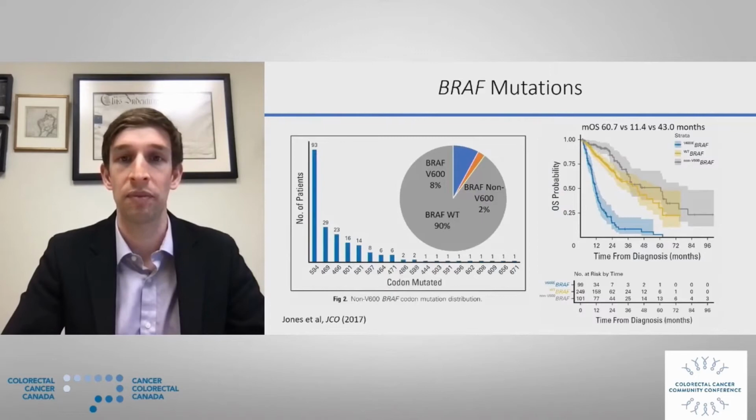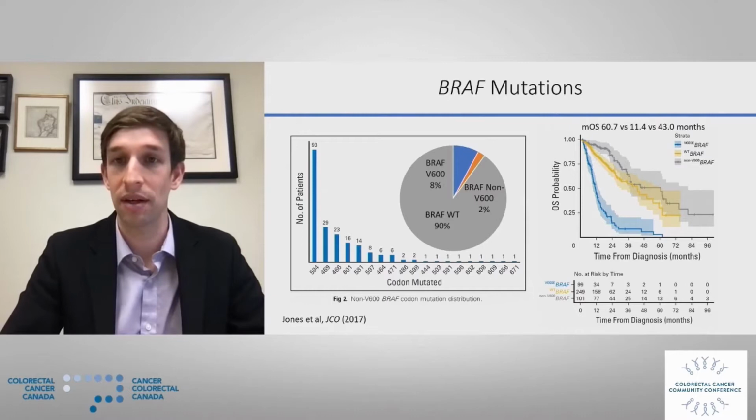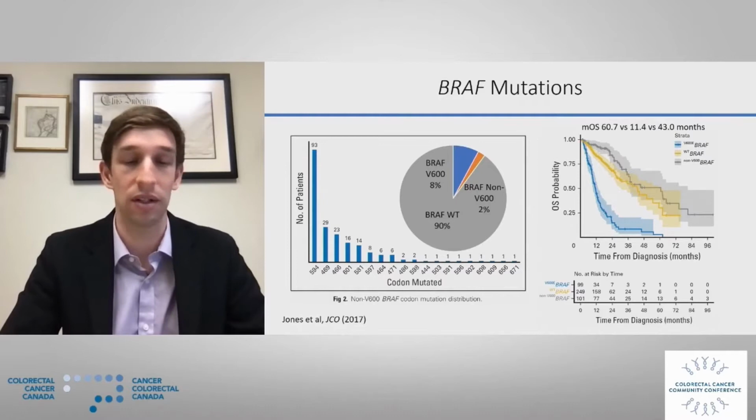The next gene in that pathway was BRAF, and these mutations are somewhere between 5 and 10% of patients, depending on if it's in the early stage or metastatic setting. And in the top right curve, what you see is the patients who have the mutation, that's the blue line, they have a much worse survival, so they don't live as long. So the average life expectancy is 11 months compared to 60 months in this study, or 43 months for patients who don't have that mutation.